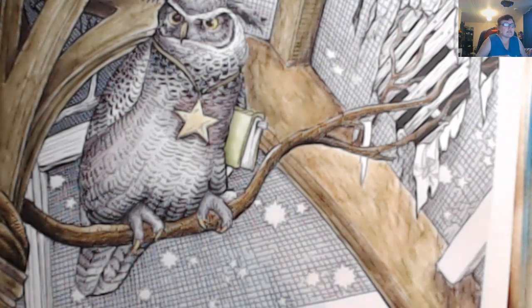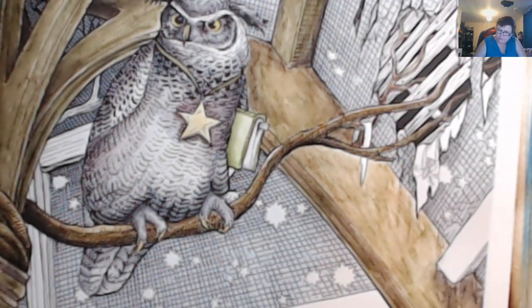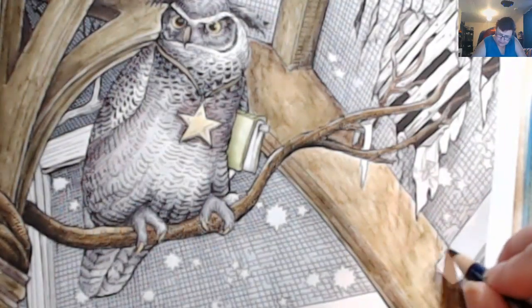So take saddle brown. I'm going to bring it across this wood now. Just move my back because I keep slipping my arm across it.